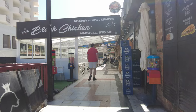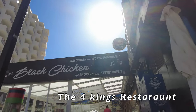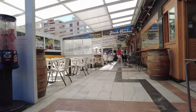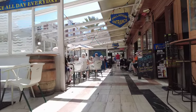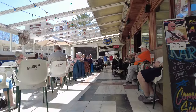Now a restaurant, I got a great chicken curry with a half rice and chips for €8.50. It is the Four Kings restaurant and the food was absolutely delicious. And the staff were absolutely polite. So a great place, I recommend it for the chicken curry. Also a full breakfast, it's only €5, very good too.